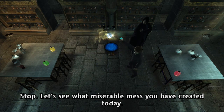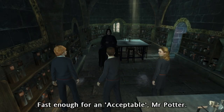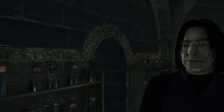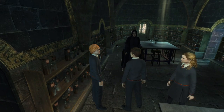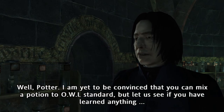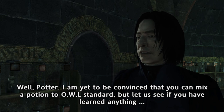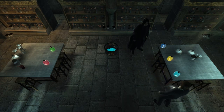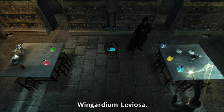What miserable mess you have created today. Fast enough for an acceptable, Mr. Potter. Well, Potter, I'm yet to be convinced that you can mix a potion to owl standard. But let us see if you have learnt anything. Begin. Wingardium Leviosa!